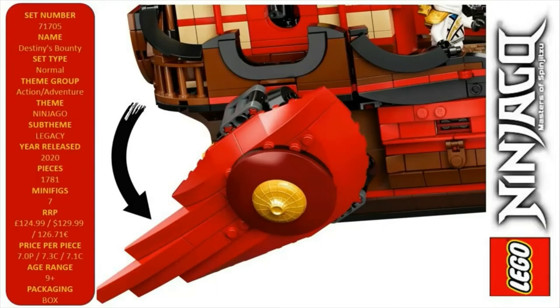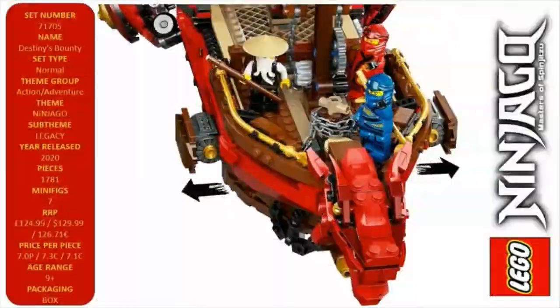Ninjago Legacy set including awesome Destiny's Bounty LEGO ship and 7 minifigures: Lloyd, Kai, Garmadon, Samurai X, Zane, Jay, and Cole.